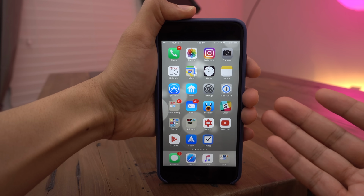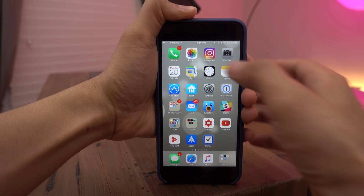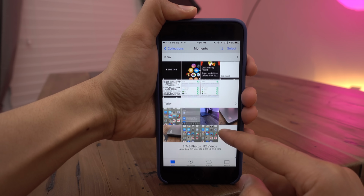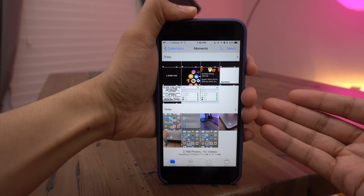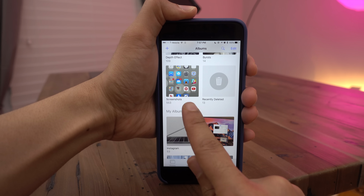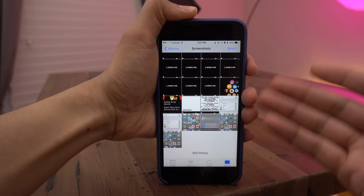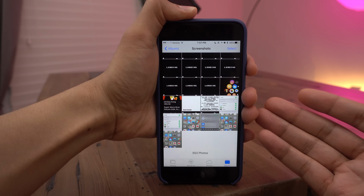I take tons of screenshots on a regular basis, and sometimes I have trouble locating the old ones that I look for. So what I like to do here is go into the Photos app and take advantage of the Screenshots album under the Albums tab. There you can find all of your screenshots. This is also a great way to quickly delete all of your screenshots if you want to.